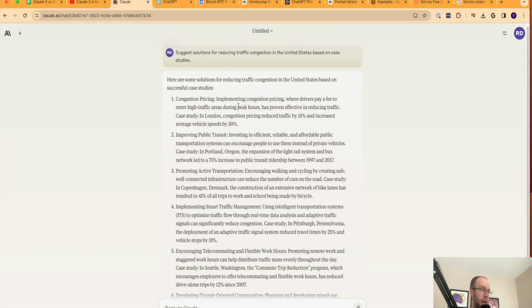Congestion pricing. Implementing congestion pricing where drivers pay a fee to enter high traffic areas during peak hours. That would make sense. If I had to pay a fee to enter a congested traffic area, I would probably be a little more hesitant to do so. And here's the case study. London suggested traffic reduced by 15%, increased vehicle speeds by 30%.